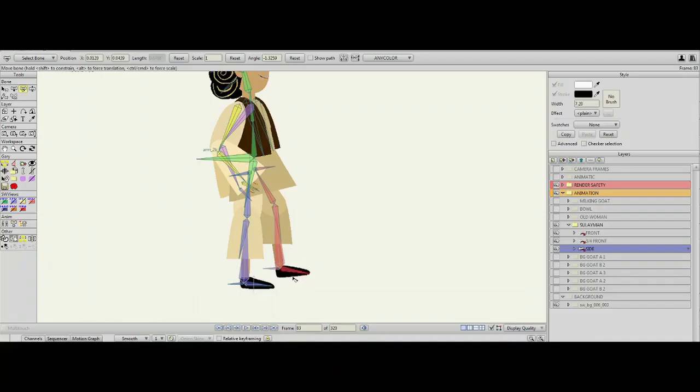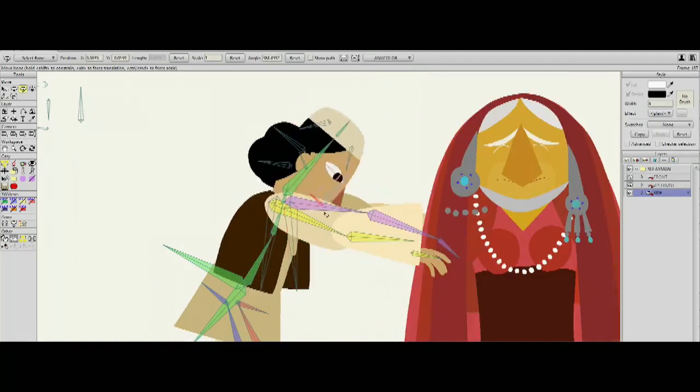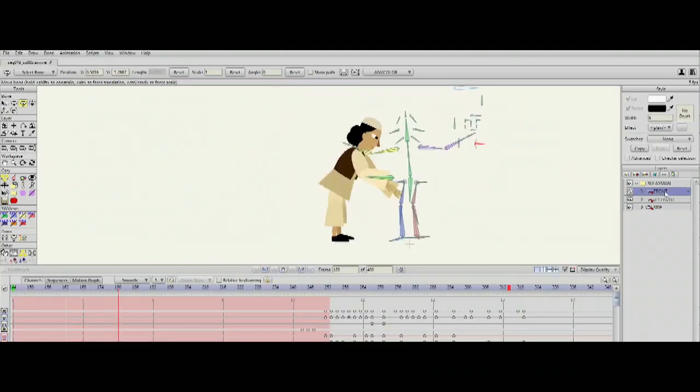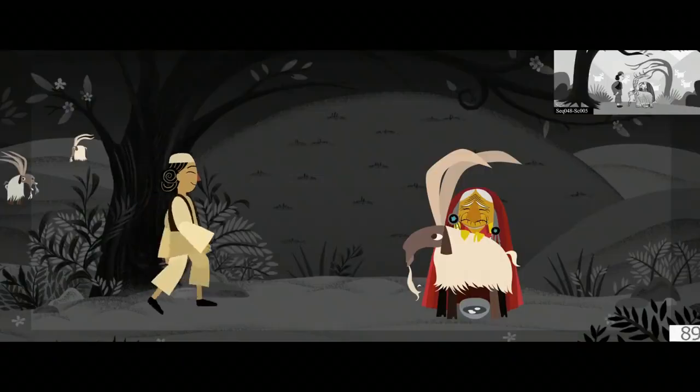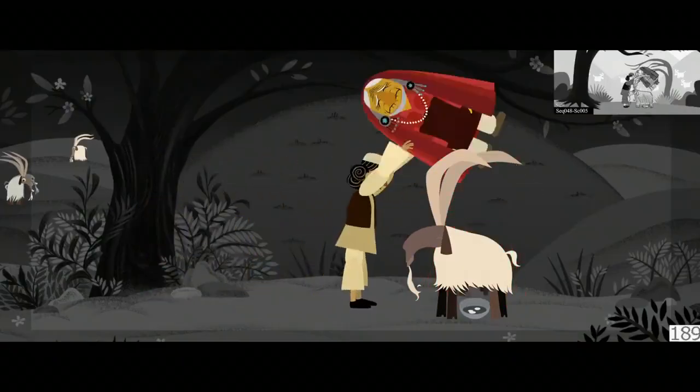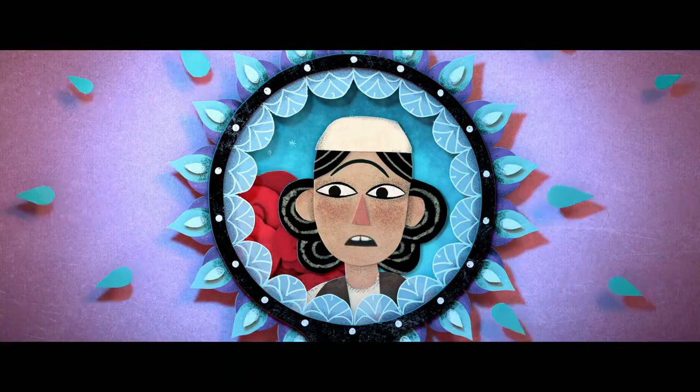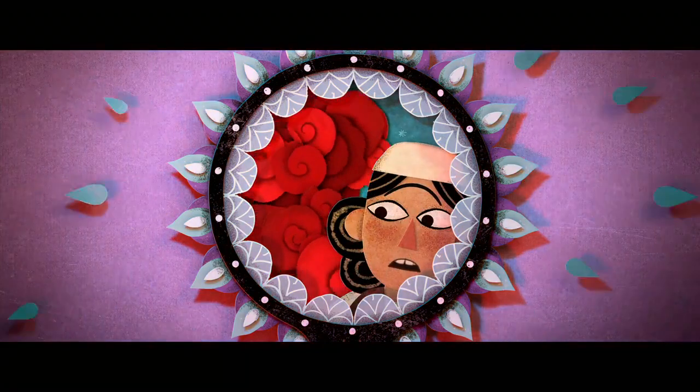It was a real challenge to reproduce the look of paper in a digital software. During animation, we built in the kind of imperfections that might appear naturally in a handcrafted animation. Compositing is where all the elements finally come together, from animation to backgrounds to lighting effects.